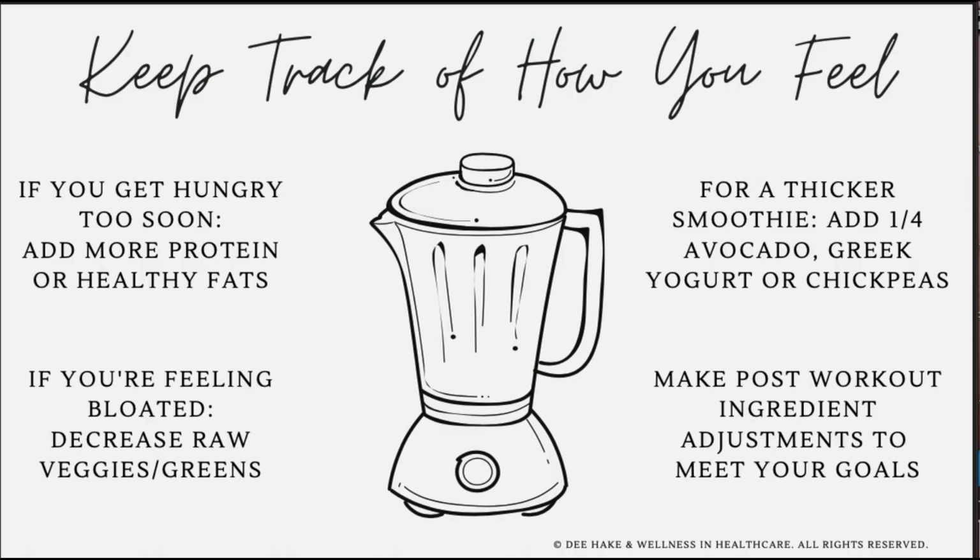Be sure to keep track of how you're feeling. If you find yourself getting too hungry too soon after you've enjoyed a smoothie, consider upping the protein amount or adding more healthy fat. You can also consider cutting down on the fruit or other sugary components of the smoothie. If you're feeling bloated, decrease the amount of raw vegetables or greens that you're adding. You can always slowly increase these again in the future.